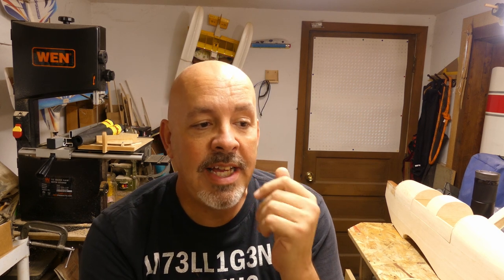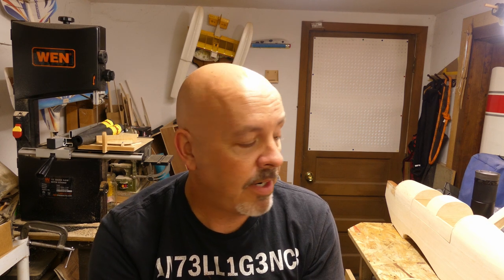So it's actually very easy to put together the tail section as well as the wing tips, so that you're going to remain very light, and it'll probably be lighter than what they've got on this plane already. Because it is laminated and it's stronger. You don't have to have as much balsa back there. But it's much more durable.